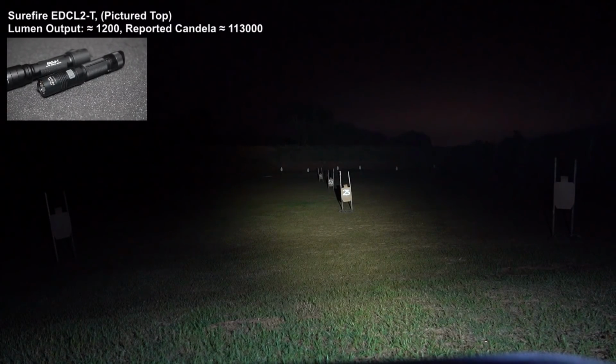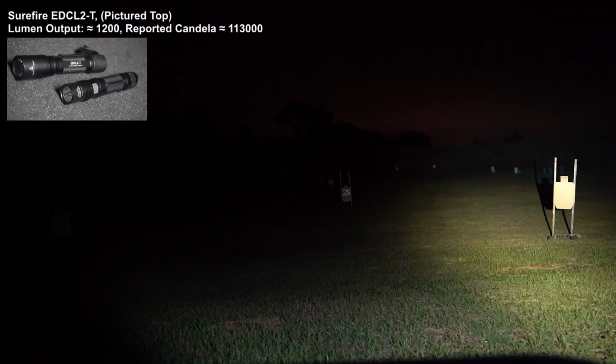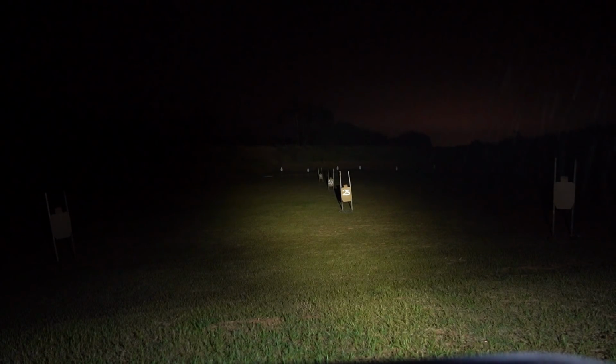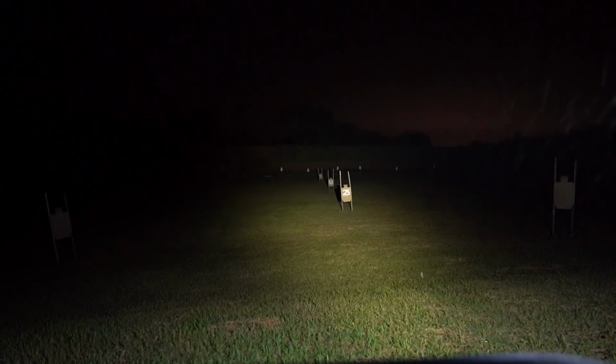Let's contrast that against the Surefire EDCL2-T, a handheld light with an increased lumen and candela rating over that of the Fenix. Notice that the targets at the back berm are visible, as is their immediate surrounding, but that the hyper intensity we can see at 25 meters is clearly being bled off by the time we reach about 75 meters or so. Further, we can still see the close peripheral targets well enough to know they are present.